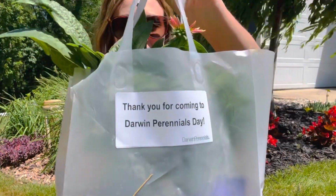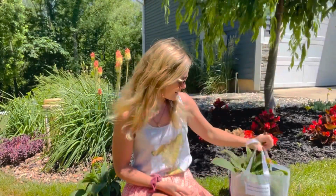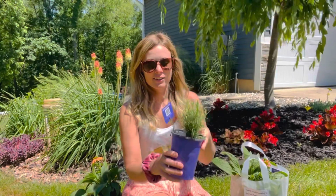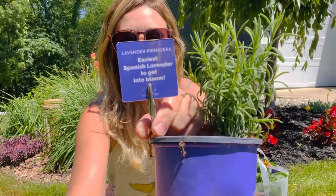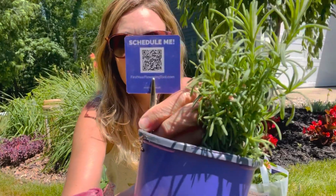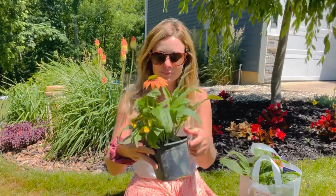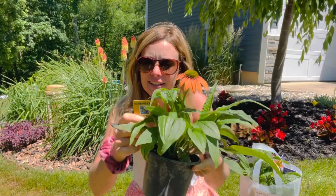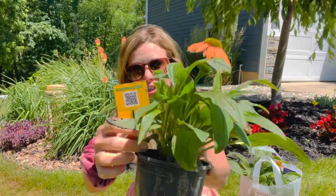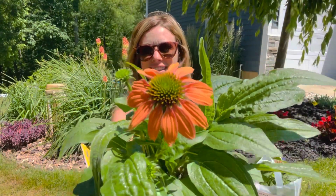You can see it says, "Thank you for coming to Darwin Perennial Day." Inside the bags, we each got a little Spanish lavender, and it came with this cute little tag and a scan code that you can scan to get the info. It also came with this cute little echinacea coneflower, an Echinacea Artisan Soft Orange, with a little tag and scan code as well. But yeah, isn't that so pretty?